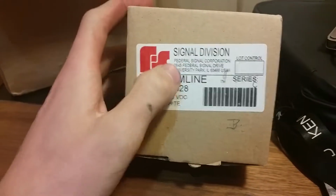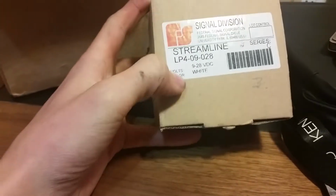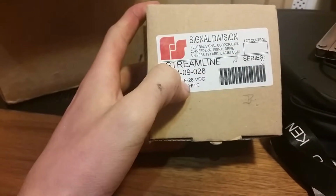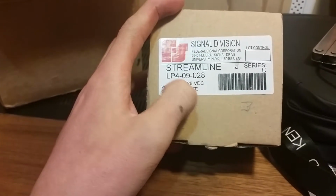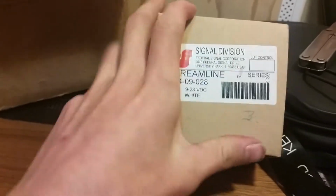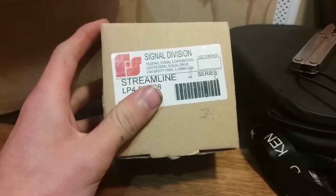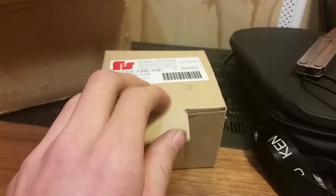It's got the Federal Signal Corporation logo on the box. This is the Signal division, obviously, and it tells you what product it is. This is the LP4, the 28 tone model. The 9 through 28 actually tells you what voltage it is, but it also has 28 different tones you can select. This is the white color, and there's the series. It's Series C, so it's one of the newer series of these sounders, which is quite nice. And we're actually going to open it up and see the first impressions of it.